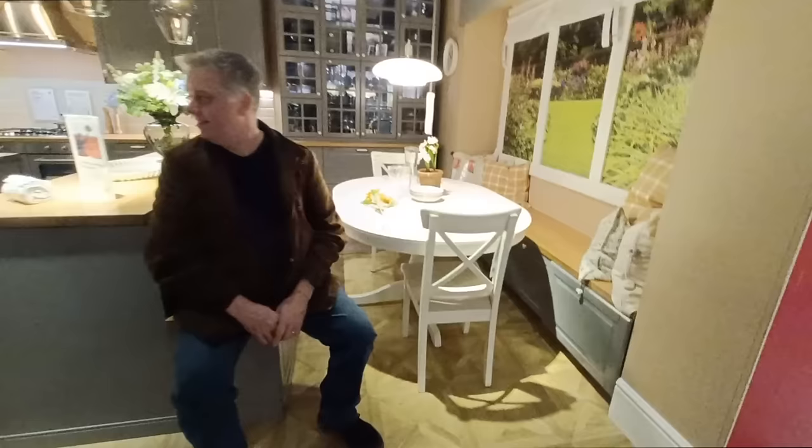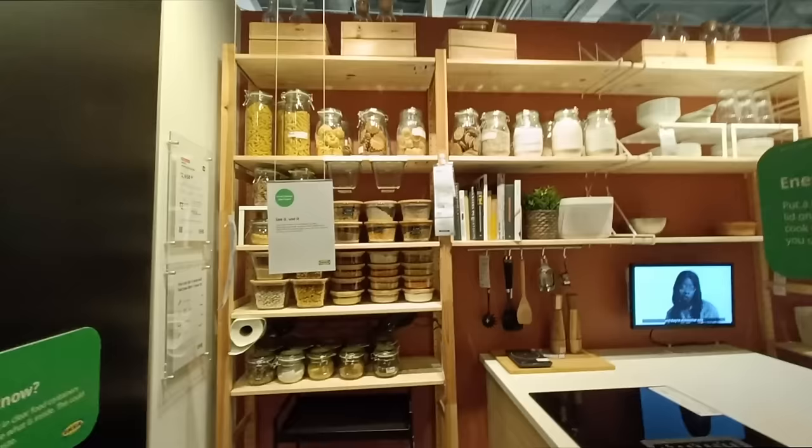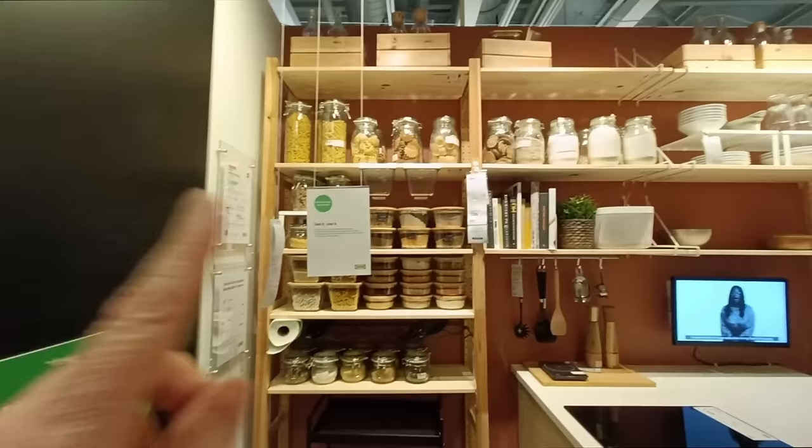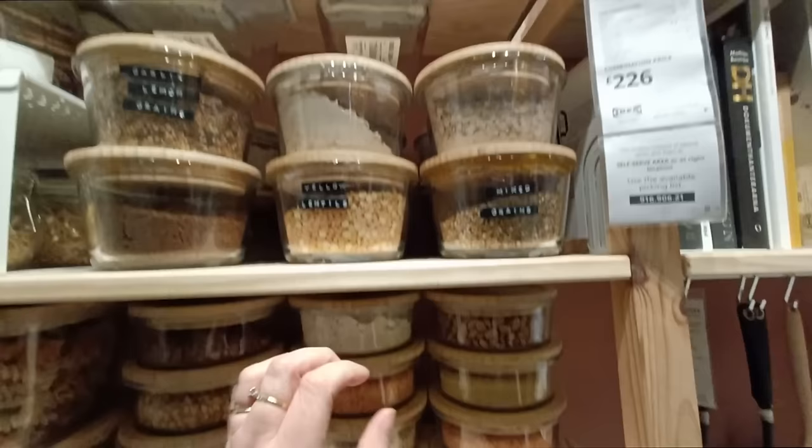Yeah. I know Emma has bought these handles, these ones for her kitchen. I do like this storage, it's really nice. I do have some other jars. What's this one? I like this storage. And the glass, and not plastic.